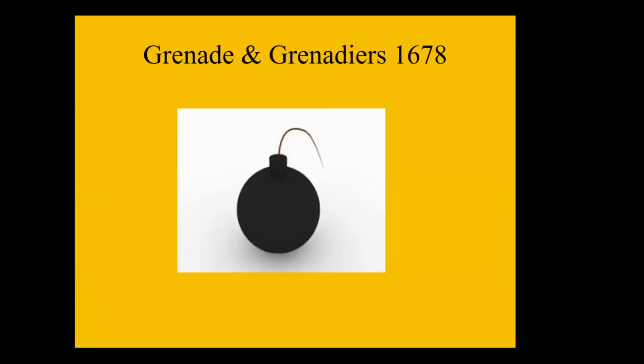The grenade, 1678. We give it as the date it arrived in the British Army, but there's no doubt there was lots of types around dating way back to the Chinese. And it started in the British Army in 1678, and the first people to use it were the Horse Grenadiers, which later became the Life Guards.